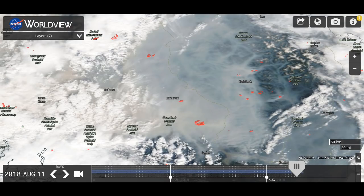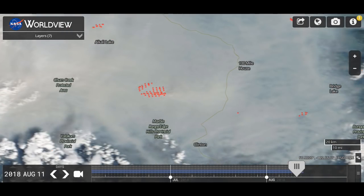We've jumped over to NASA's World View. This is zoomed in to the area around 100 Mile House, 70 Mile House, and you can see the dense smoke and the moving cloud banks that were coming in this afternoon. So I get a little anxious when I can't see infrared and I know there's a fire there because it may be obscured by smoke and clouds.